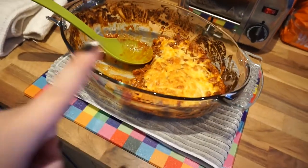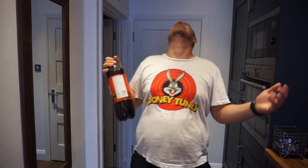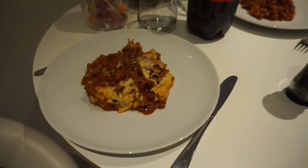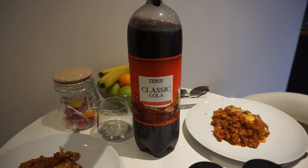We made lasagna from scratch. He forgot the garlic bread. All wrong. Put it in the oven now then. It looks so good. Yum. And Coke. Tesco Classic Cola. And we have Alexa playing some music for us while we eat. It's really nice.